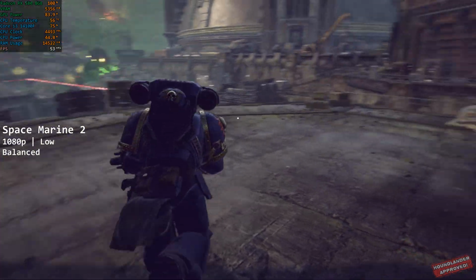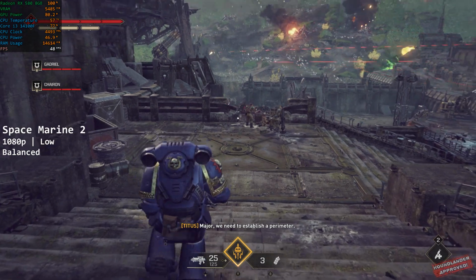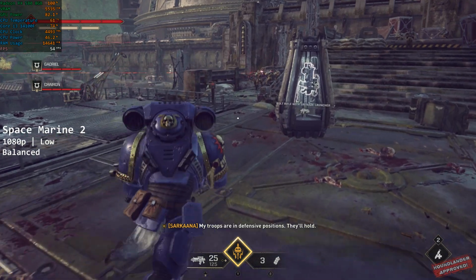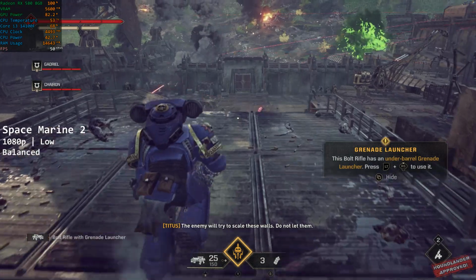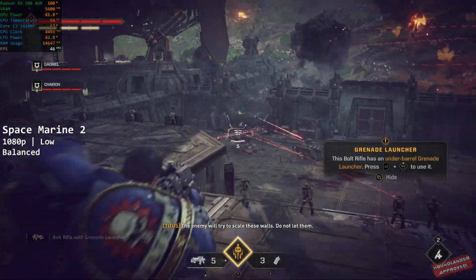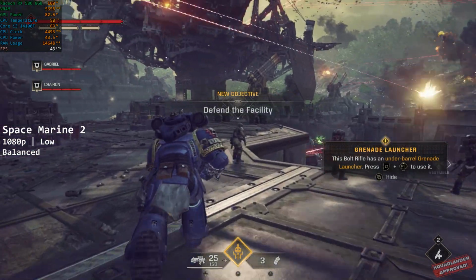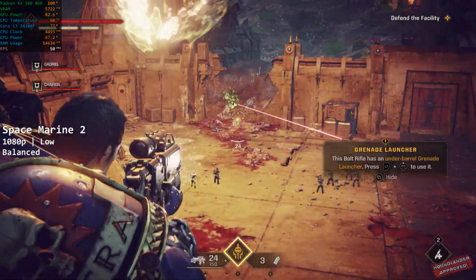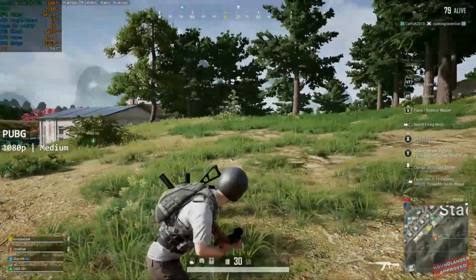Space Marine 2 was a similar story. I deliberately chose a very heavy section of the game to play here, as I wanted to really stress the Core i3. At 1080p low and once again using the balanced rendering option, we saw a 40 FPS or so return overall, with dips into the low 30s not uncommon when things get really buggy. Less intense moments will see higher frame rates, and overall you're going to have a pretty good time on this combination.